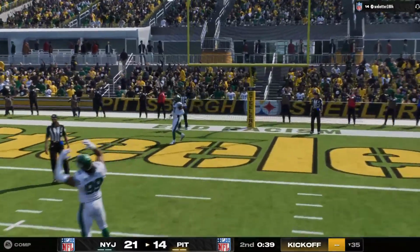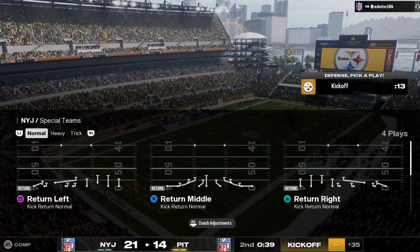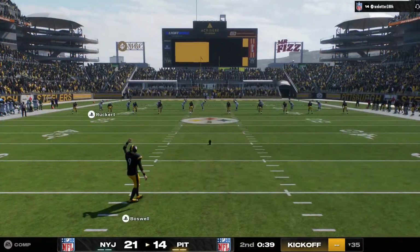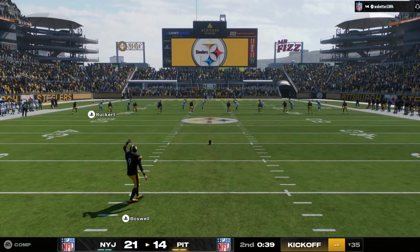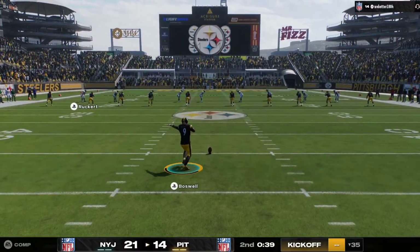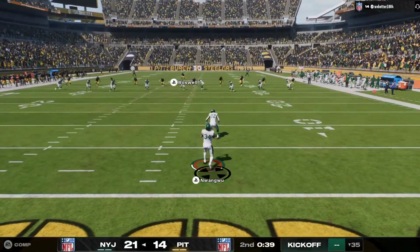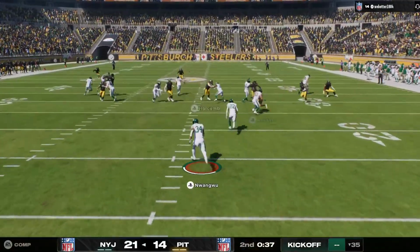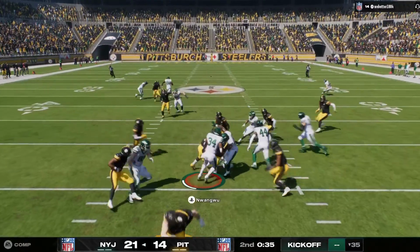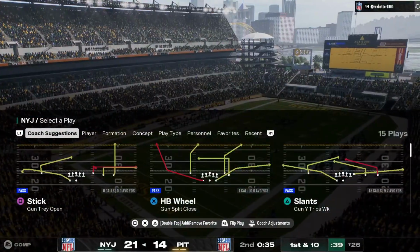This becomes a 21-14 ball game now. Boswell now to kick it away after the touchdown. And this return going to come to a quick end as he is belted at the end of that one.